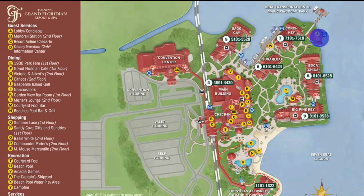Continuing back around the pool towards the main building, we can see all the guest rooms around us here. One of the buildings is called Sugarloaf, and the main reason I'm mentioning this one is because this building has another club level here separate from the one in the main building. So this club level has its own lounge inside the Sugarloaf building itself, and guests from here don't get access to the main building lounge and vice versa.